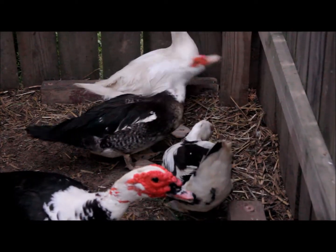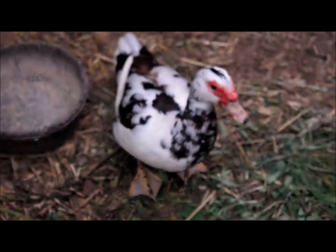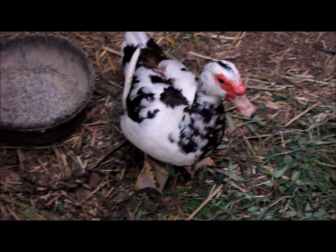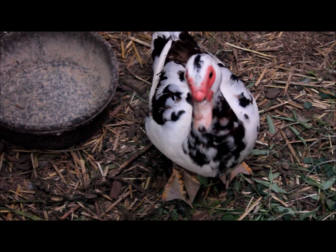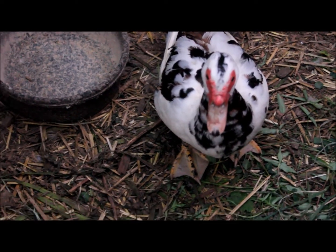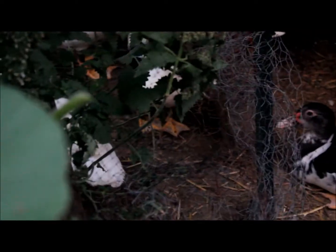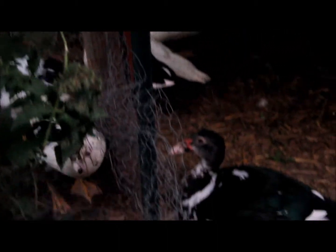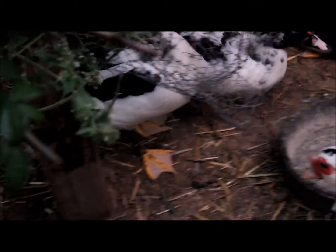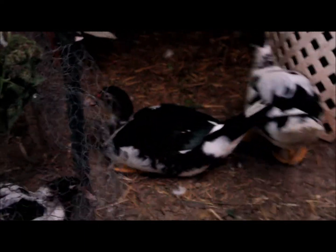Alright. And that one was last year's hatch, I think. She's always curious. She's always the one that stand in front of you about a couple of feet and just stare at you. These guys in the background there are this year's hatch. They've gotten really big. So those are the ducks.